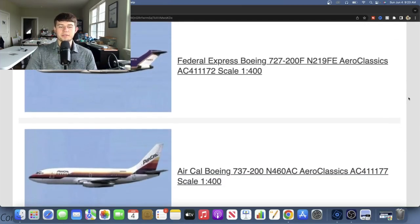Oh, Air Cal Boeing 737-200. This is November 460 Alpha Charlie. Very cool to see this. Every time I see this, I think of that darn American Airlines retro livery, but it looks exactly like it. So what can I say? But cool to see this done on 737-200. And if you're looking for an Air Cal aircraft, this might be a good opportunity for you. So looking very good with that aircraft right there.